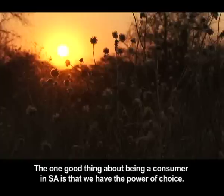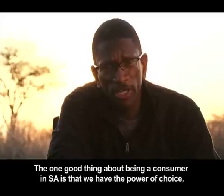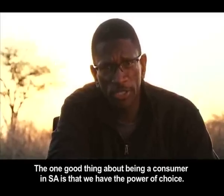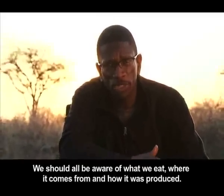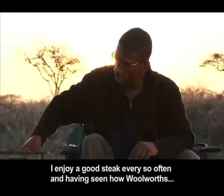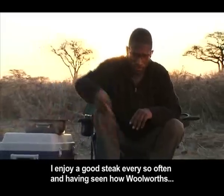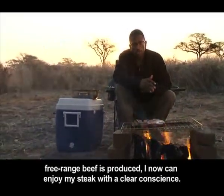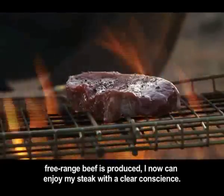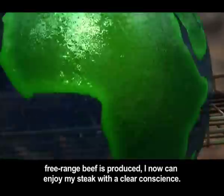The one good thing about being a consumer in South Africa is that we have the power of choice. We should all be aware of what we eat, where it comes from and how it was produced. Now, I enjoy a good steak every so often, and having seen how Woolworths free-range beef is produced, I now can enjoy my steak with a clear conscience.